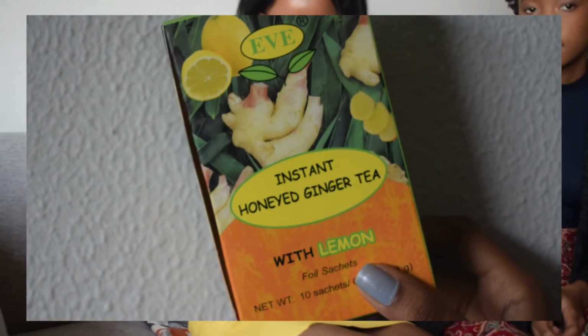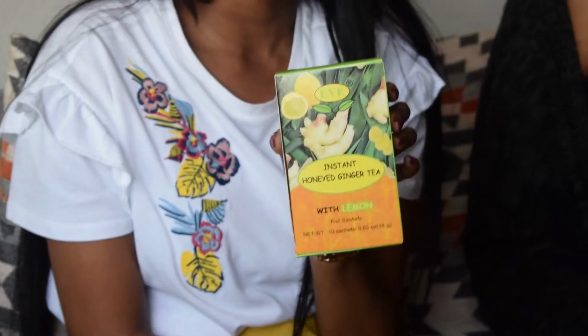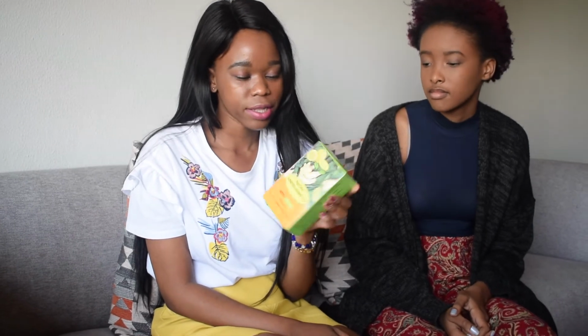Okay, so I got this ginger tea. It's instant honey ginger tea with lemon. It's very nice, and I like to mix it with other tea, like green tea or rooibos tea. It's a sachet with little granules inside. I like it for the winter time because I think it keeps me from getting sick.